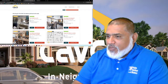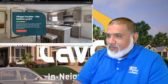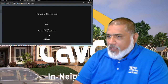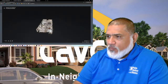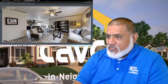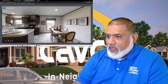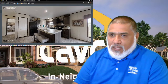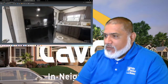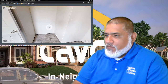All right, lot 71 is the Mia. That one's priced at $166,799 after the August 30th date. We'll look at what the incentives are on this home. Now, this home is a 28 by 48, 3 bedrooms, 2 bath. Once again, just like the Jenny home. This one doesn't feature a walk-in pantry just because it's a lot smaller house. But it's basically the same setup as the Jenny. Freezer spot there.